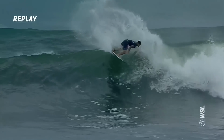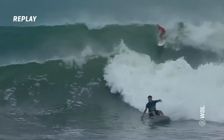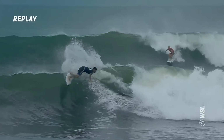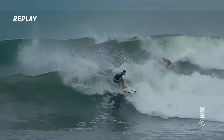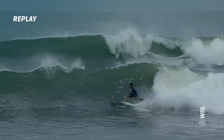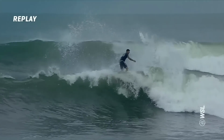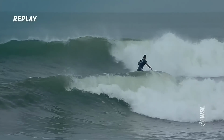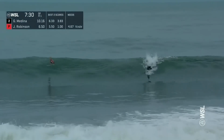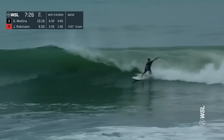Well, he's just so quick in transition, the way he's able to go from one maneuver to the next, and the lines that he's able to track too on this long right-hand point break of Punta Roca, just stunning, really. What a great set, and then Robinson just missing out on an opportunity to back up his 5.5. 5.5 came in from the combination. Winning 1-2, and then Mark Occhilupo, one of the greatest goofy flips of all time in '99 as well.